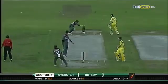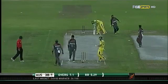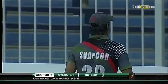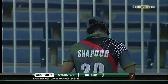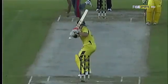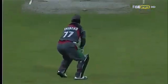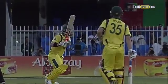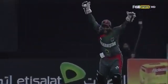What a good start this from Afghanistan, really. These two opening bowlers have impressed me since I first saw them in the World Cup T20 qualifiers. There's the edge. It's a big wicket. He's a very dynamic cricketer.